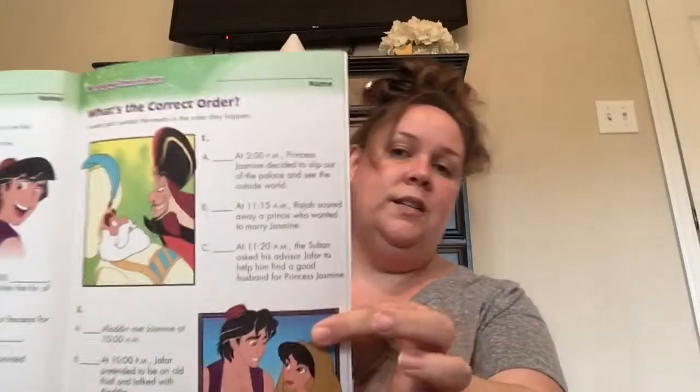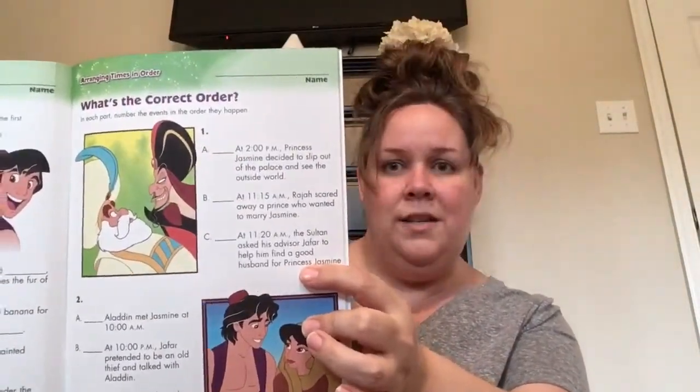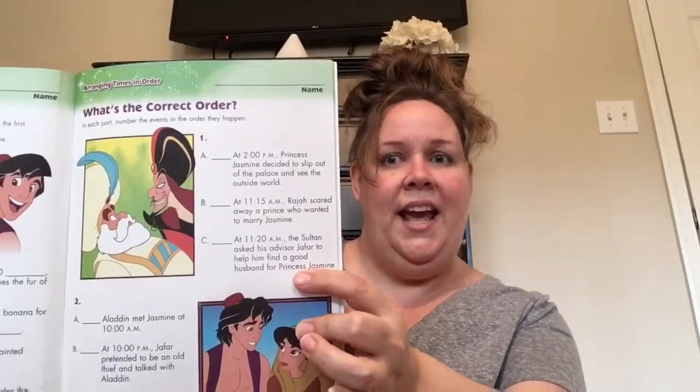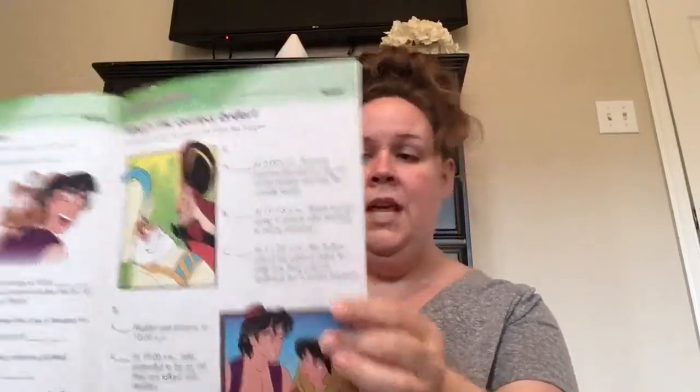So this one seemed a little bit too easy. What's the correct order? They've got things that are done at certain times, and then you have to put them in order. I think that's a little too easy for her because she knows that 11 a.m. comes before 3 p.m. So that one might be a little bit too easy.